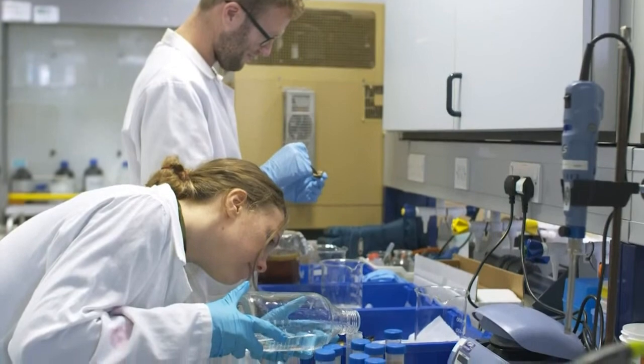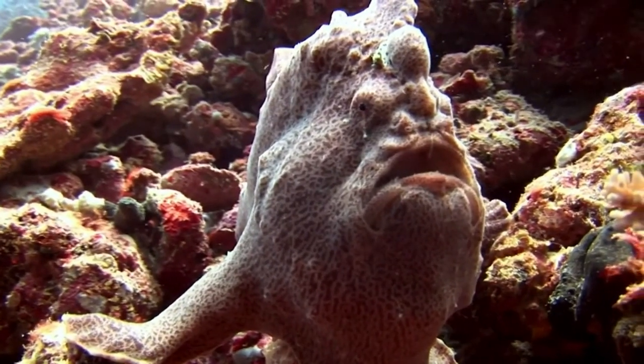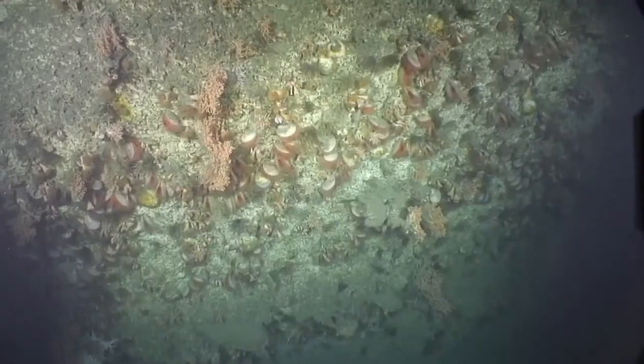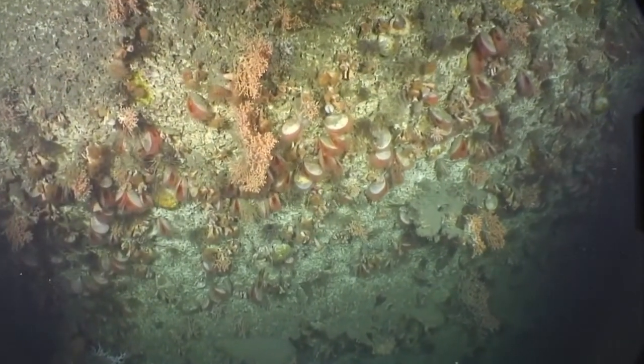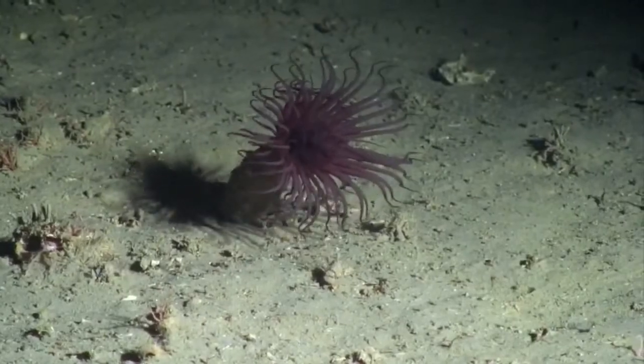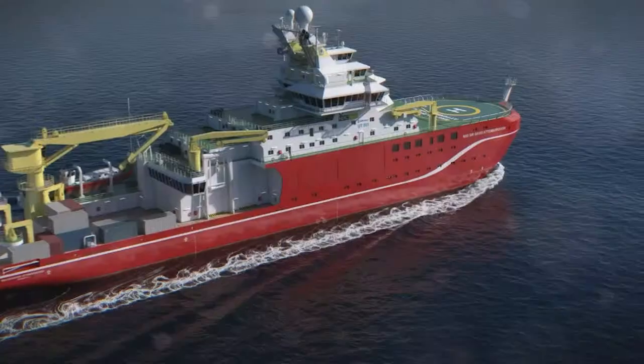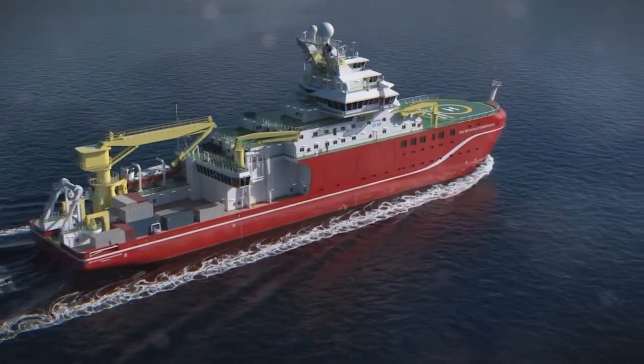We have aquarium containers where we can keep animals alive from the deep sea for a long time and see what they do, how they act. Somewhere between 10 and 20% of the animals we collect on our expeditions are new to science, and that's just from places we know about. So the potential to go and look in the deep sea where everything we find might be new to science, for me that's really important, that we understand what we have now before it's too late.